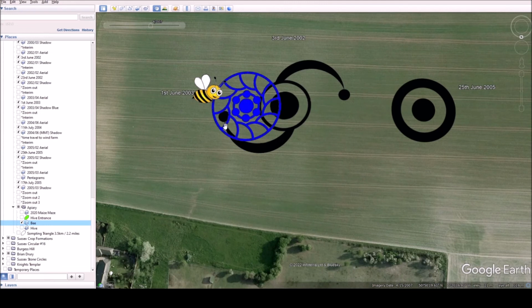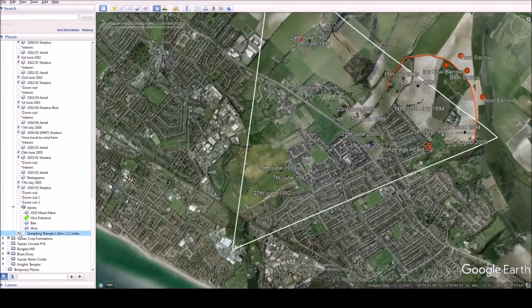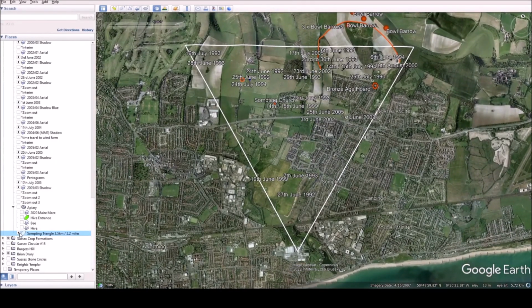I spoke to the German guy who designed the maze on his computer, and he had no idea crop formations had ever appeared in this field. So just another coincidence. And there we have the Sompting triangle.